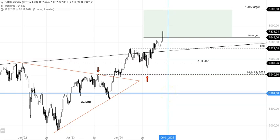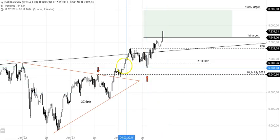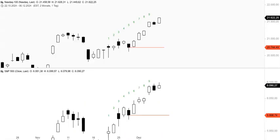We call it a primary top. That means we are just looking for a correction of 3 to 6 weeks before we start our next primary cycle. And we continue with the US markets.